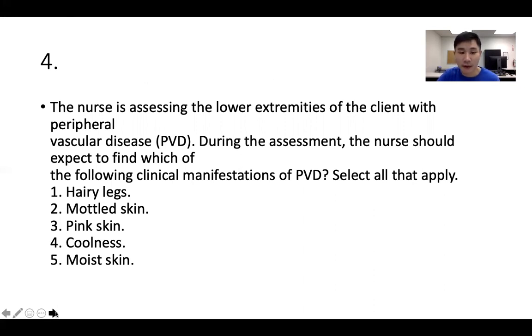So let's see if it's correct. Congratulations. This is a theory-based question, but even if we haven't studied it, we know about peripheral vascular disease, so we can kind of guess the answer, correct? PVD is all about circulation, that the periphery is not getting perfused enough. If a leg is not perfused well, it will not have a lot of hair. So hairy legs mean good perfusion. Mottled skin, where the skin blanches white, red, and mostly white, is an indicative sign of PVD.